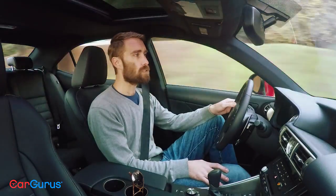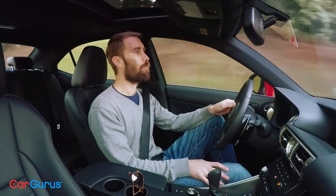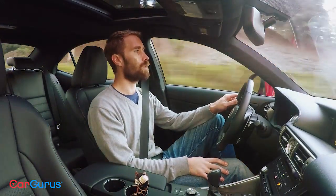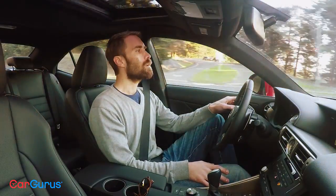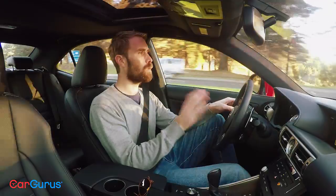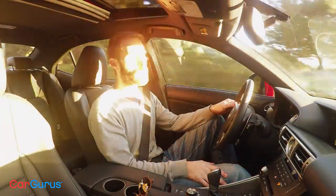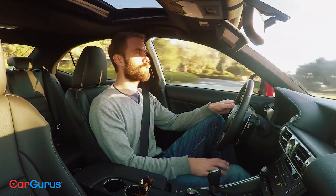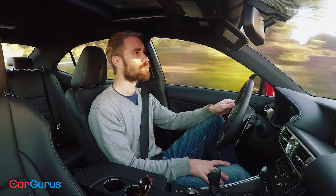Now, I drove the RC350 earlier this year, and the F Sport package with that model came with an adaptive suspension, which easily matched the offerings from Audi and BMW, but here the ride is very stiff. On smooth pavement, it's great, especially when you match it with this really nicely weighted steering, but for commuting or city driving, that's just going to be much too rough. There's a lot of bumping and crashing here. It would be very, very tiring.